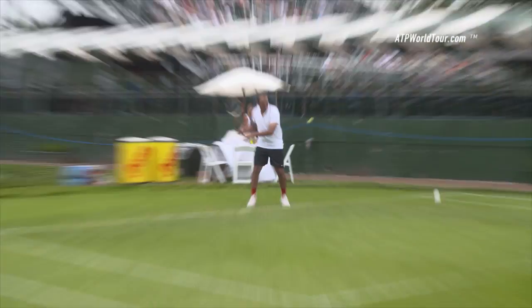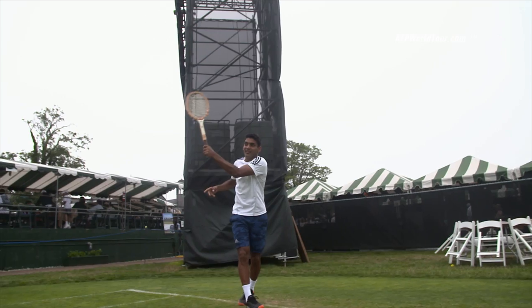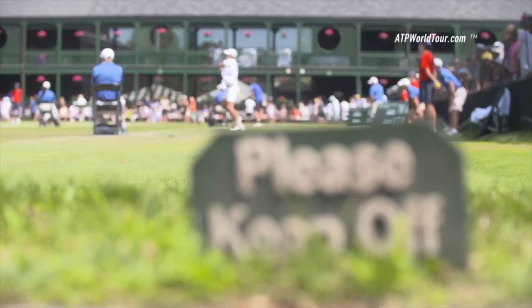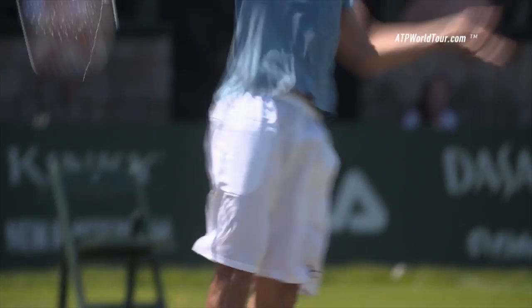Well, I feel privileged to be here, obviously this is quite a historic place. I absolutely love playing on grass, so I'm having a great time, and I'm really looking forward to the next few days. Newport is a genuine player favourite, with many relishing the chance to compete at this historic venue and on a unique type of grass.